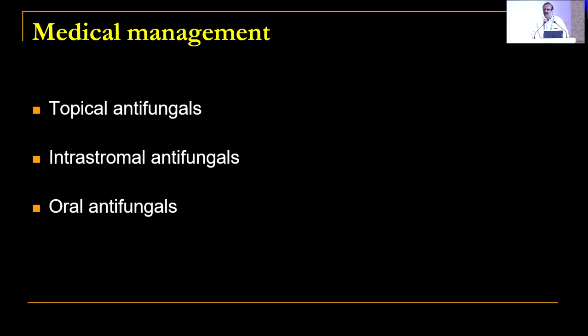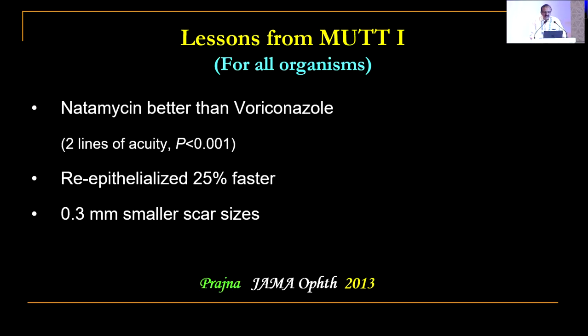Medical, you can use the antifungal drops either topically, intrastromally, or orally. In topical, there is mainly natamycin, which was discovered in the 1960s and still remains the drug of choice. Now, why does natamycin still remain potent? Because usually you hear that a drug which is discovered in 2005 works very well for 2 or 3 years and then develops resistance and goes away. But with natamycin, the one important thing to understand is it is used only in the eye. It is not being used systemically. It cannot be formulated to be used systemically. So it's used only in the eye.